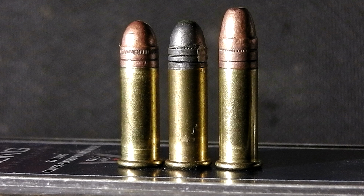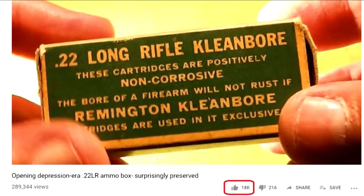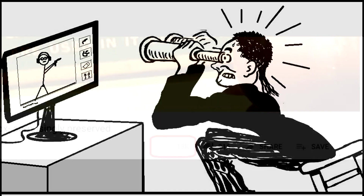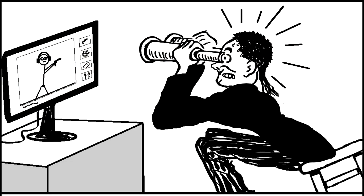Now at this time I do not know if Danny will let us test fire any of these, but I do know that he has a revolver, a 22 revolver that his grandfather gave him. If that's something you really want to see, give this video a thumbs up, let us know in the comments. That way we can make a separate video and YouTube can't demonetize this video.